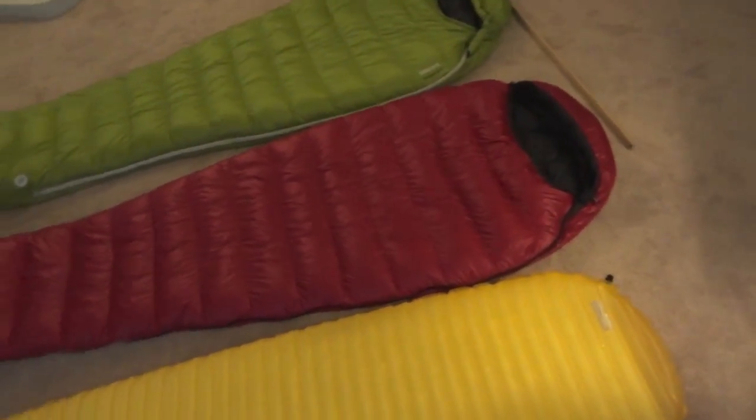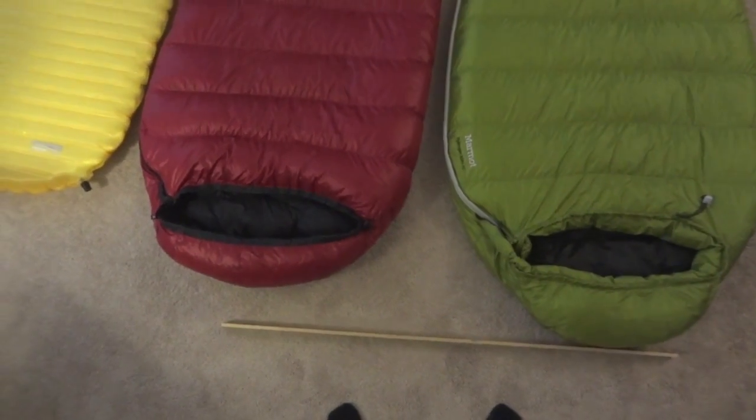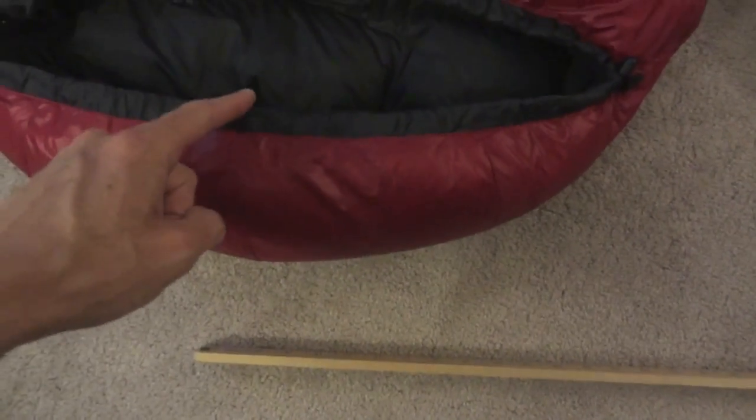It's immediately perceivable, and it just makes them feel totally different in practice. The length. Now I got a ruler out here just to help you as a visual aid. These are both rated as regulars, which means they're good for people up to 6 foot. And you can see here the difference in the hood design. Okay, so you see here with the Western, from where the drawstring is to the top, how much material there is, how much physical hood overlap you have.